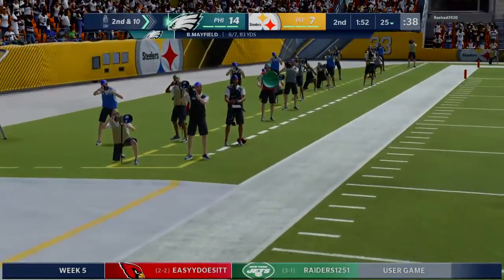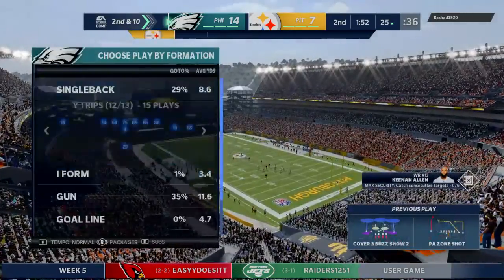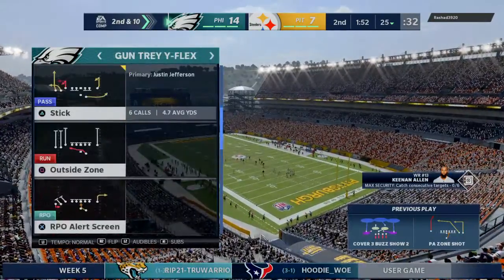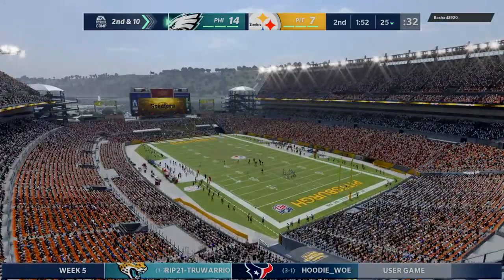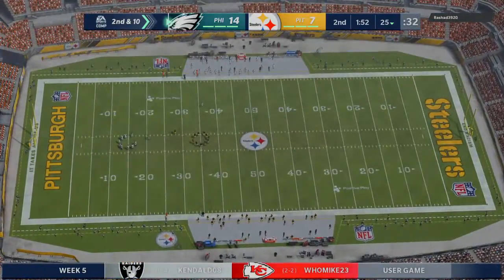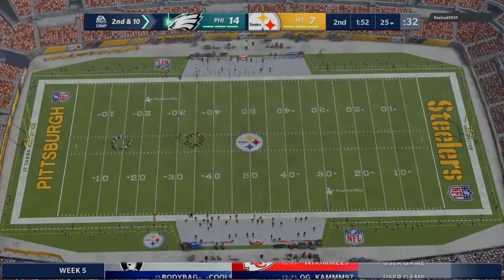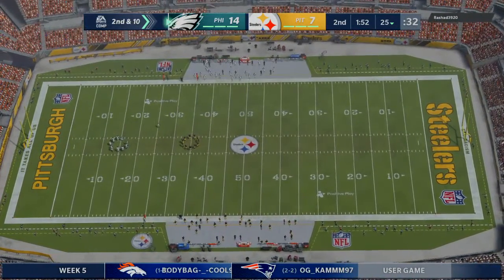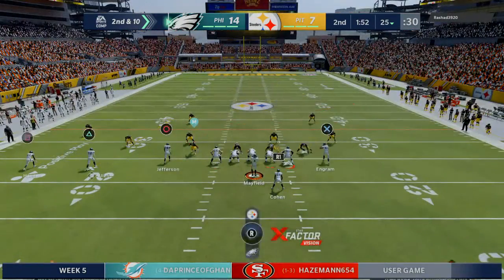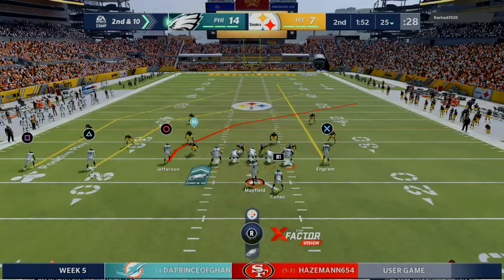He was looking for the Pro Bowl wideout Keenan Allen there, but it'll be 2nd down. Love the idea, love the concept, but you've got to leave a little room on the sideline so he can fade into it when he makes the catch. That was thrown too close to it for the receiver to make a play. An incomplete pass leads to 2nd and 10 from the 25.